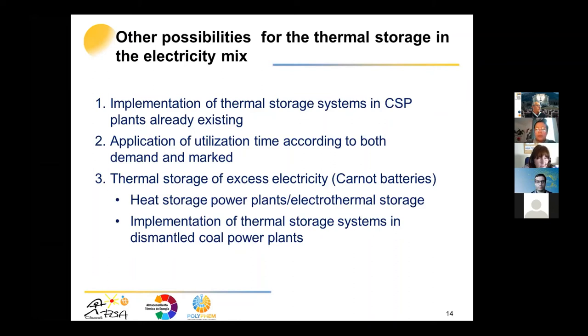Also, we could optimize the time we use this thermal storage according to the demand and the market. So maybe we should not think that CSP plants should produce electricity from the sun during the day and then produce electricity during the night from the storage. We really could manage them to not produce electricity during the day, but use them for storing heat for the night, for all the rest of the renewable energies.